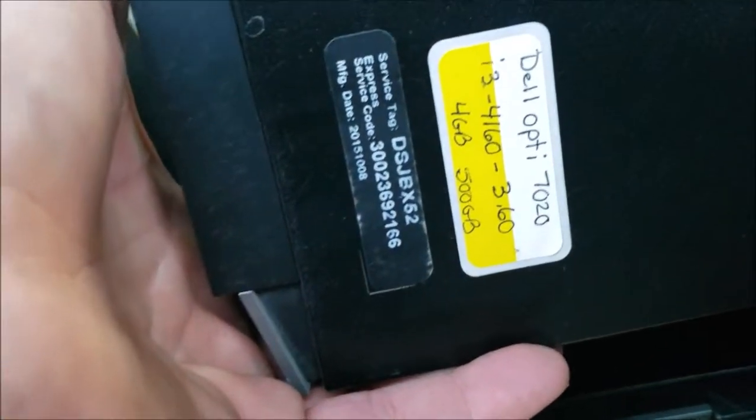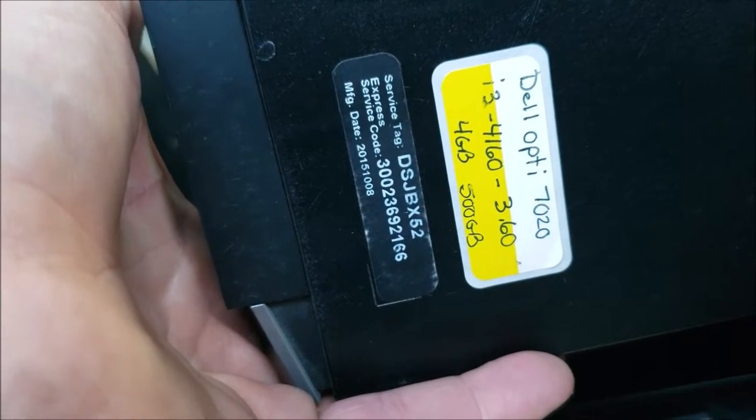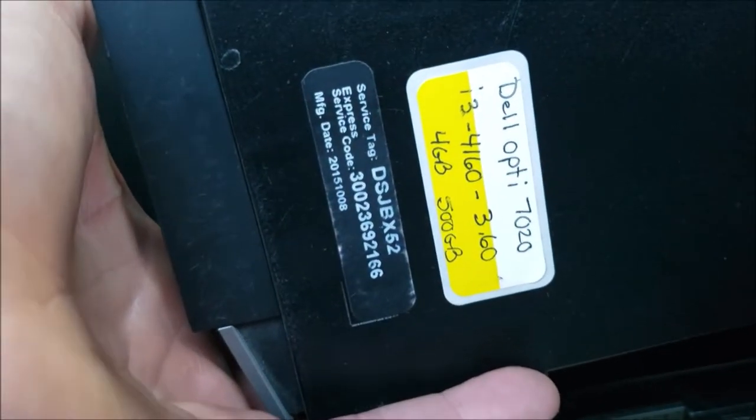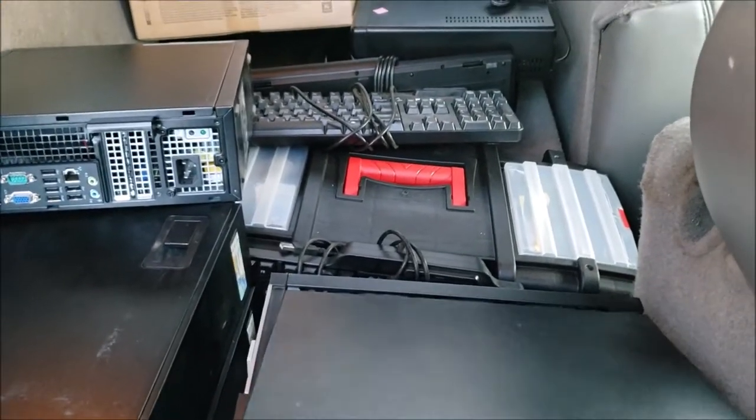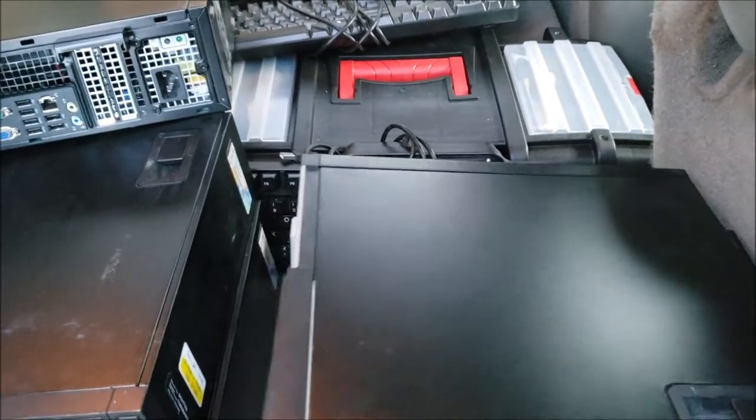And it looks like they've all been through some testing. Wow, these are actually from 2015. That's an i3-4160. They all pretty much have either 4 or 8 gigabytes of RAM and 500 gig hard drives.